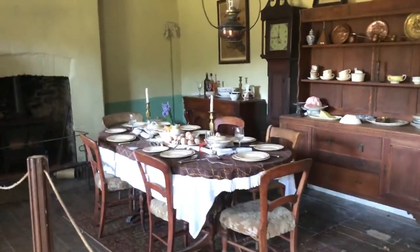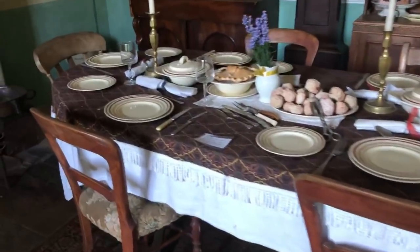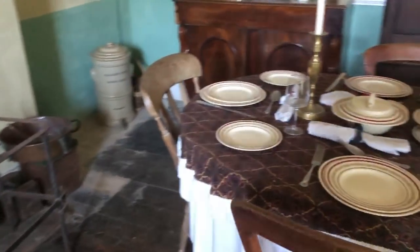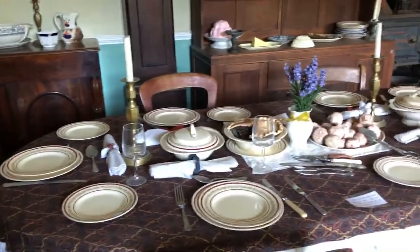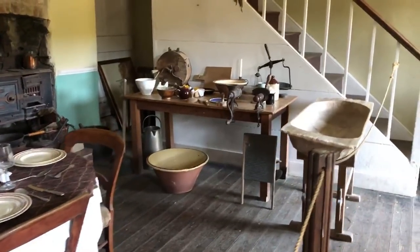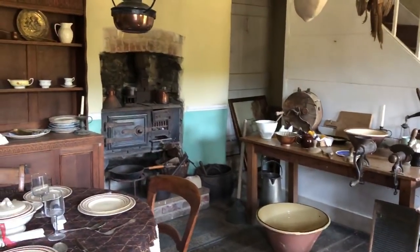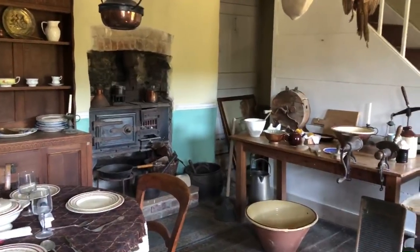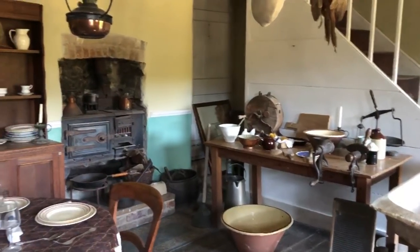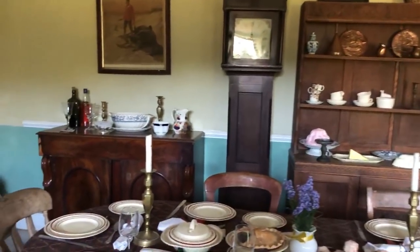It was in 1979. So this is a standard sort of dinner table for the mine agent. He would be quite wealthy, apparently. So I read on the notice outside, his wages would have been £200 a year, which would be equivalent in today's terms to £120,000 a year.